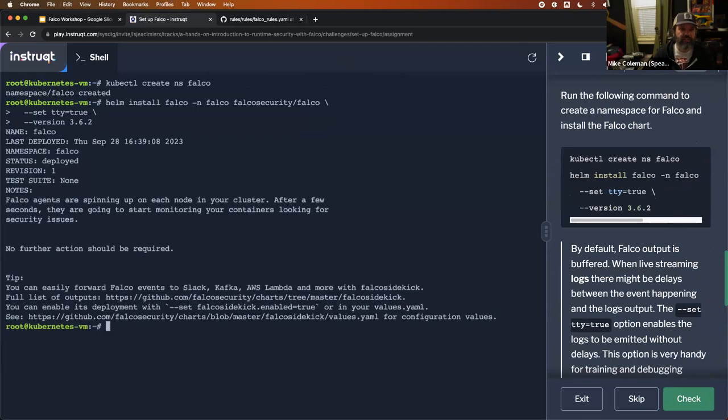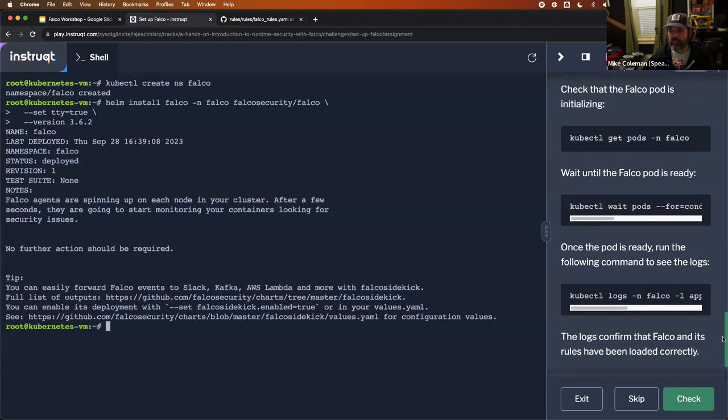So we're going to basically install Falco into a Kubernetes namespace called falco. And we're going to set it up with the defaults, right? We set the TTY to true. Normally there's a slight delay from the time a rule is matched to its output, but we want to do that instantaneously for this lab. So now let's see.